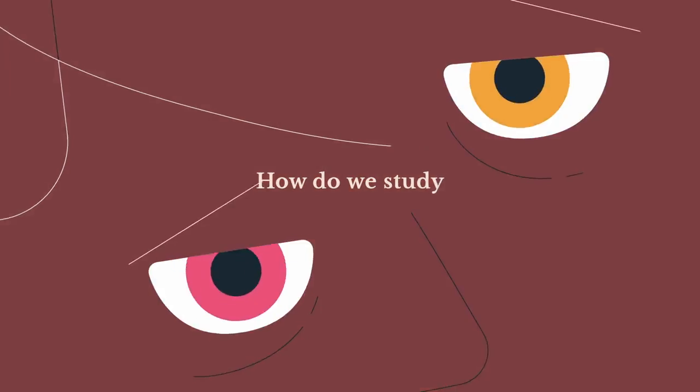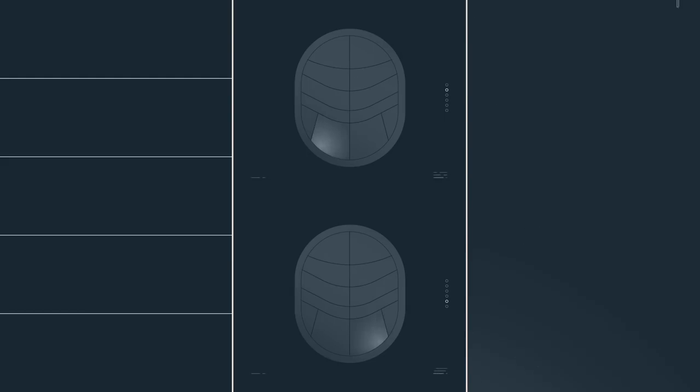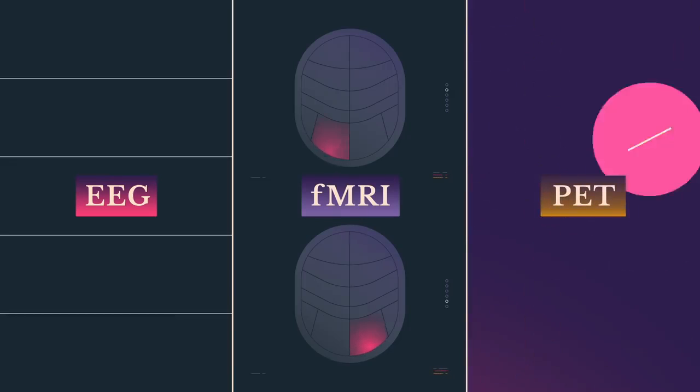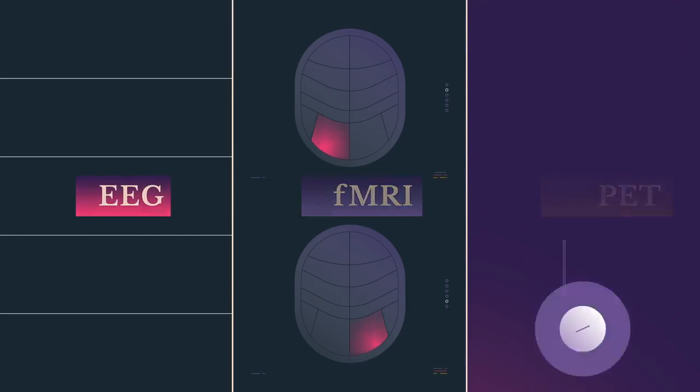So how do we study living brains without harming their owners? We can use a trio of techniques called EEG, fMRI, and PET. Each measures something different and has its own strengths and weaknesses, and we'll look at each in turn.